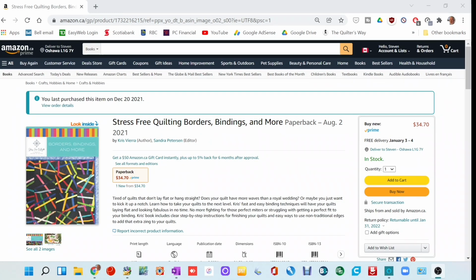So I think it's a very good book to have in your resource library. It's too bad it didn't come in an e-reader format, but nevertheless, it's still a good book. I'm looking forward to going through it and maybe trying some of her techniques as well.